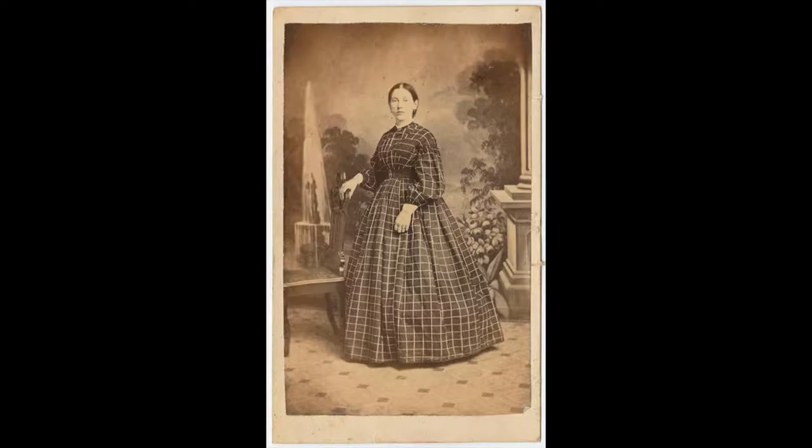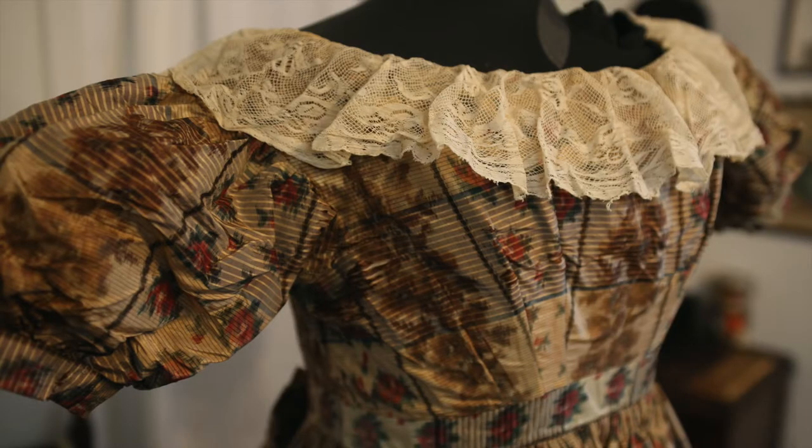Day dresses and evening gowns differed in style, of course. While day dresses were often high-necked and long-sleeved, evening gowns were often off-shoulder or had very wide necklines with very short sleeves. Necklines were often trimmed with bertha, which is gathered fabric, or lace.